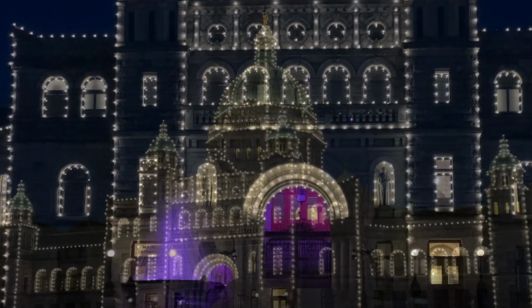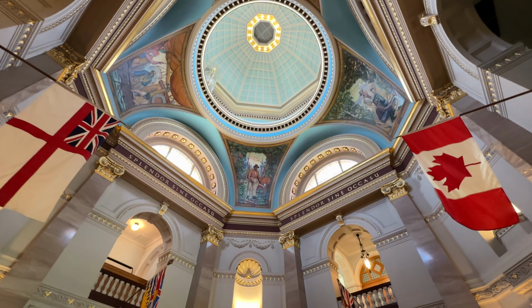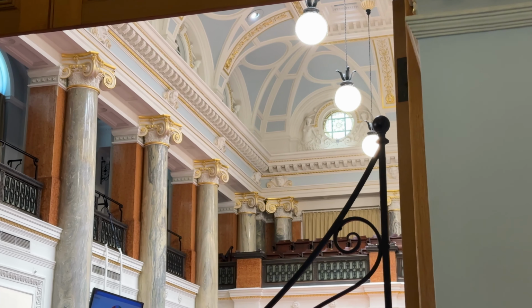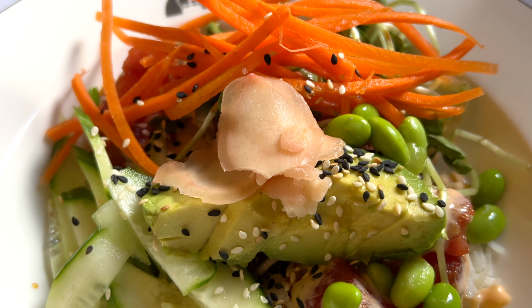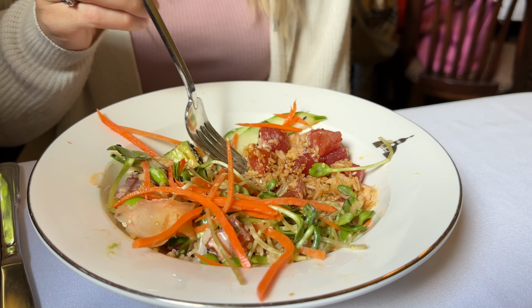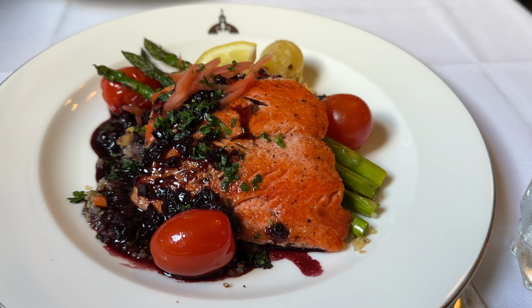But beyond just admiring the building from the outside, you can also go inside for tours, and even make reservations to eat at the Parliamentary Dining Room for breakfast or lunch. This fancy restaurant might be the best bang for your buck meal you can get anywhere in Victoria. I had a delicious ahi tuna bowl, and Jake got a local salmon dish with balsamic glaze.